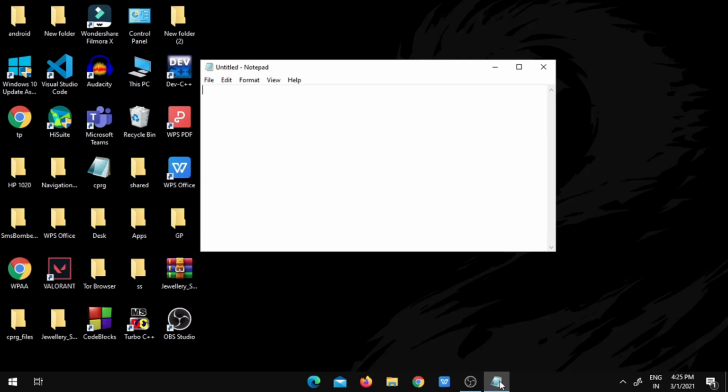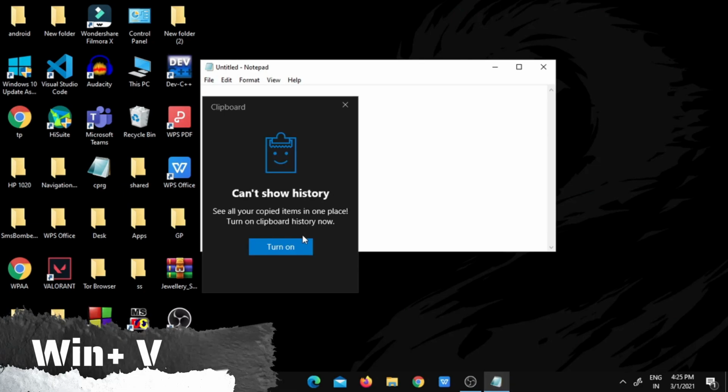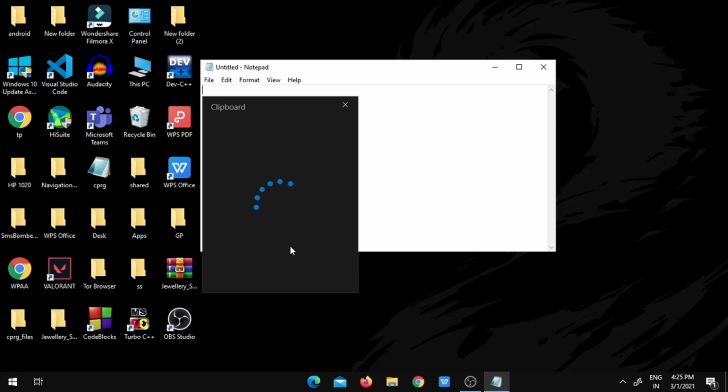Use the next shortcut you need to activate first. To do so, press Windows key plus V and then turn it on. Now you will be able to get your clipboard history.